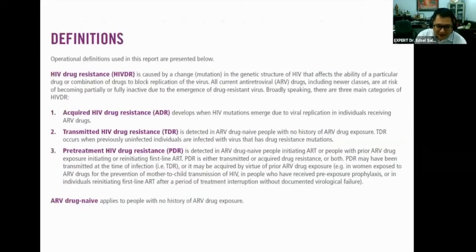So when we talk about HIV drug resistance, these are the definitions that are used by WHO. When we say acquired HIV drug resistance, this is HIV resistance that develops when you're on treatment. So somebody who's taking medications, who has completely susceptible virus at the start, doesn't take their medications religiously, and you end up with drug-resistant virus. So that's what we call acquired HIV drug resistance, or ADR.